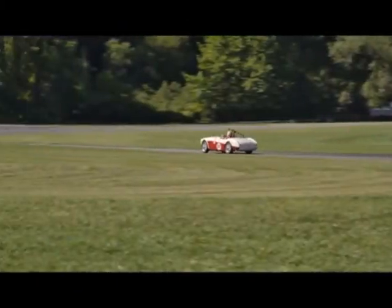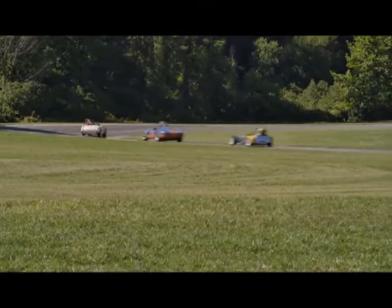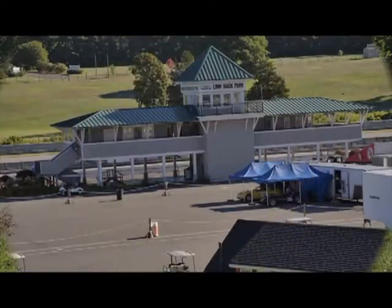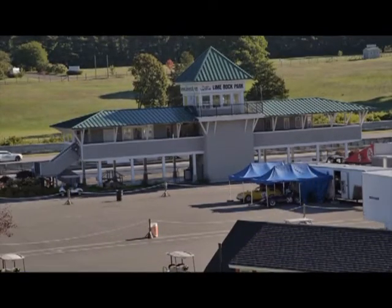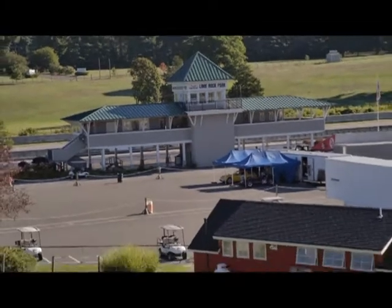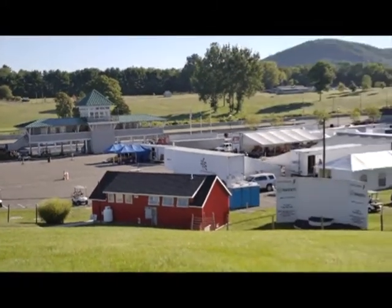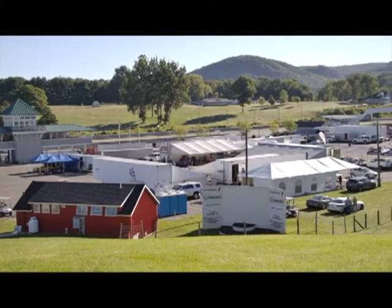It's just a wonderful sight to see all these beautiful cars. And as we come to the conclusion of the show, I want to show you a little bit of Lime Rock Park as you see it from the view from the top of the hill. And as you can see, it's just a sprawling, beautiful place.